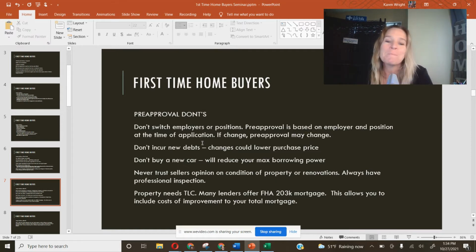So don't do that. Don't incur any new debts. I mean, don't buy anything during the process of buying a house. No car, no furniture. You're fine after you close on the house. Buy what you want, but just not beforehand. Keep a tight rein on your checkbook at that point. Don't incur any new debts, that can lower your purchase price. Don't buy a new car, again, it can reduce your maximum borrowing power.